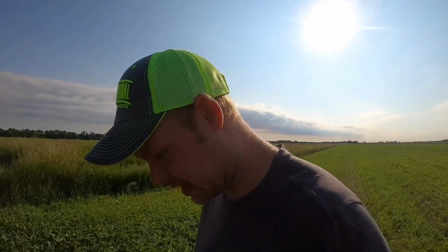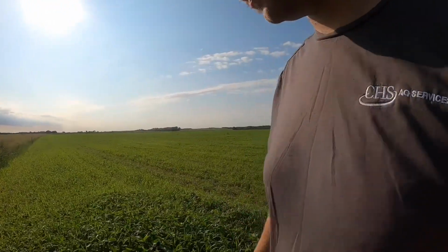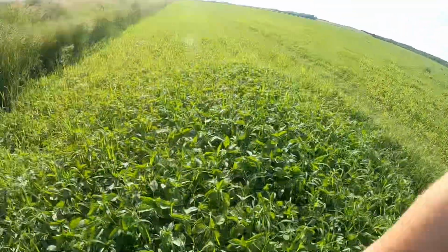That's the only reason I'd consider dicamba over Enlist, because you barely do your first round and the weeds are tipping over with dicamba. 2,4-D takes a while. It doesn't have as much snort as dicamba does, but it's a slow killer. The thing I'm worried about is this volunteer wheat, foxtail. That's what I'm worried about, because I didn't realize that I had as much out there as I did.